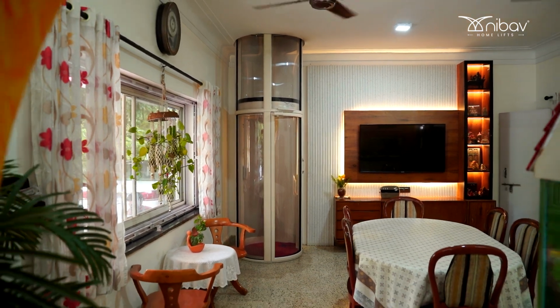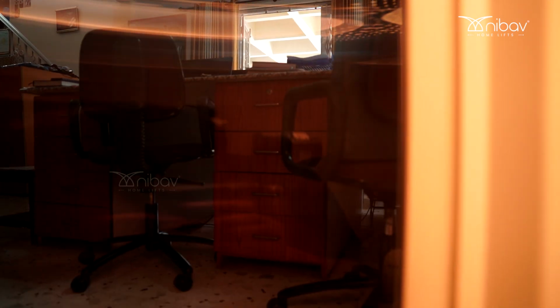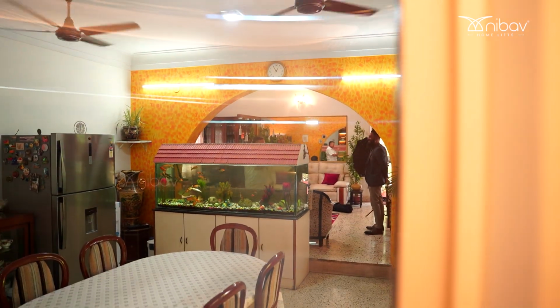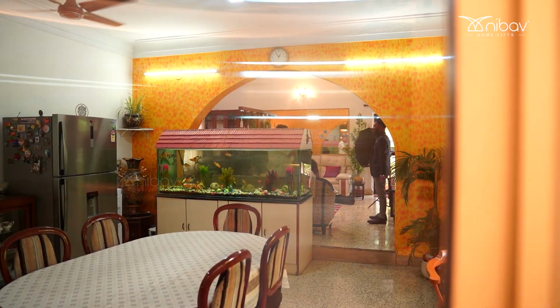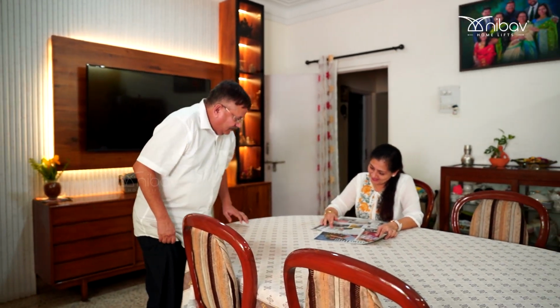It is perfect. In case of power failure, the lift automatically and gradually comes down to the ground floor. There is no question of you being stuck anywhere between the floors or anywhere. It comes down to the ground floor, and the doors automatically open after reaching the ground floor and parking safely. That's the best thing about it. It is a very user-friendly lift, so I'm very happy about it.